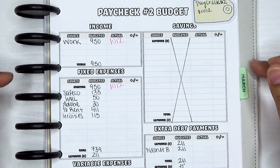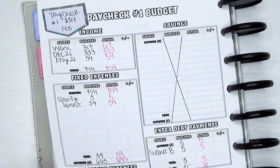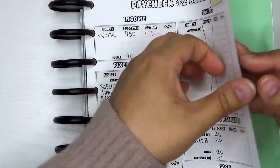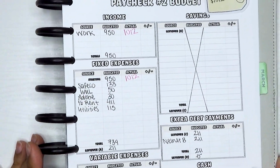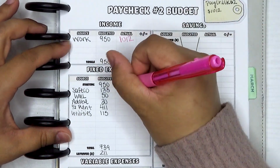We will see. But I did split the rent here because the total rent, if we go back to March, would have been $821. So this one is $411. The next one should be $410. Yeah, okay, cool. Just making sure, because that's what I have written down on my iPad.